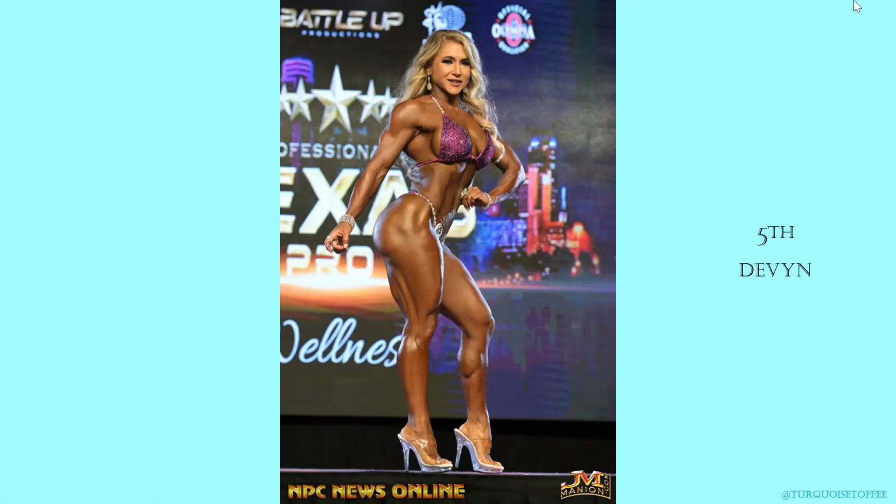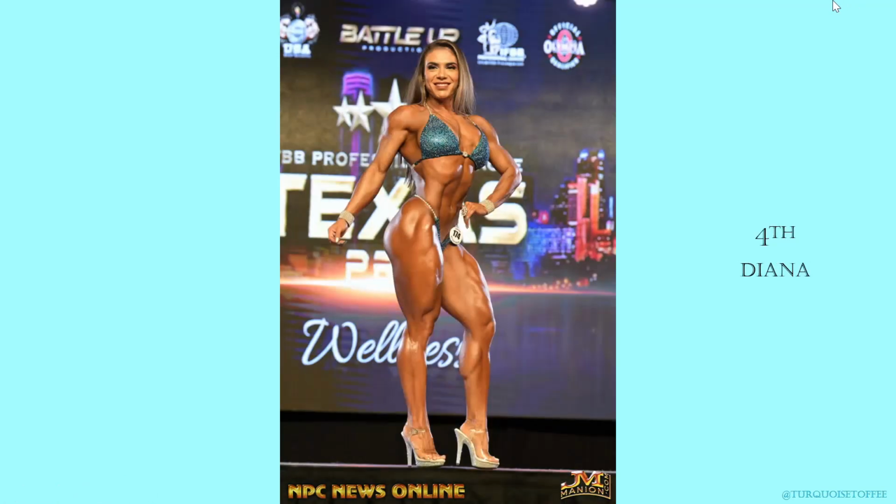All right, Diana in fourth. Okay, exactly what I meant. A little bit more upright. I just think it looks really polished, very confident, great size to the upper body, though I do think she could have a bit more curve to the shoulder. She's got great lats, amazing abs, and now that lower body is, wow.